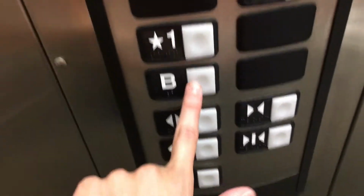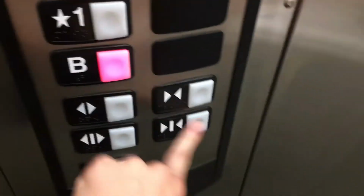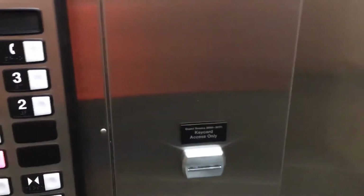All right. Let's take another ride down to the basement. Alright, so here's your indicator. Firefighters operation. Guest room key card access only. Your fixtures. And your state plate.